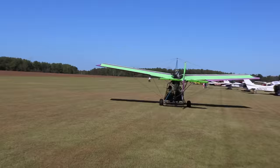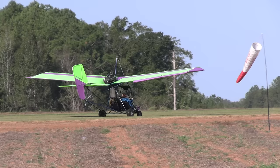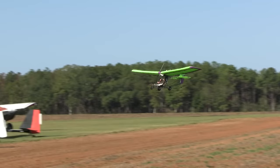While attending the South Mississippi Light Aircraft Fly-In, I came across this Quicksilver Sport 2, flown by Ariel Smith. I don't know much about the Quicksilver, so I asked Ariel for an interview.